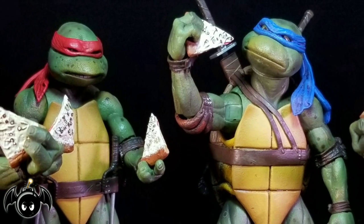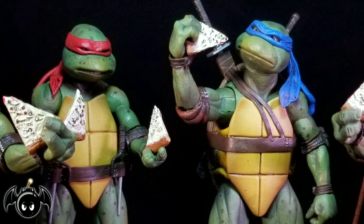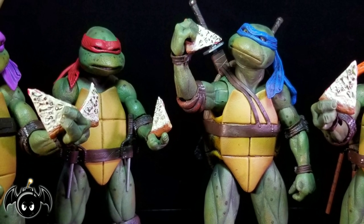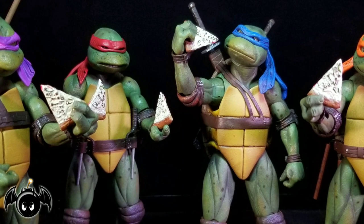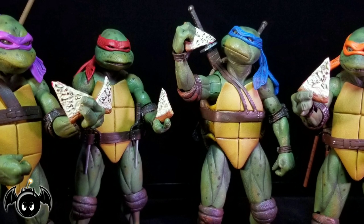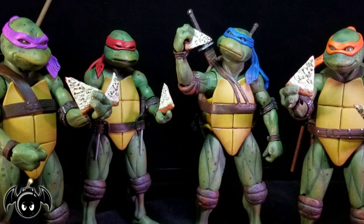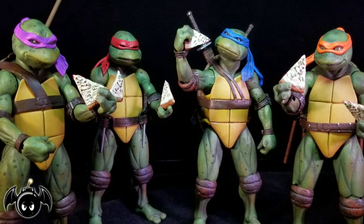So there it is, guys, my review of the 2018 San Diego Comic-Con exclusive Teenage Mutant Ninja Turtles The Movie box set from NECA Toys. Now overall, these are just incredible action figures. They are gorgeously sculpted, beautifully painted, amazingly articulated, and come with a ton of accessories. If you're a giant TMNT fan like I am, and are looking for the most definitive action figures of the Turtles from the 1990 film, then these pieces from NECA are definitely it. They are a must-own for any Turtle collector, and they are definitely a must-get.